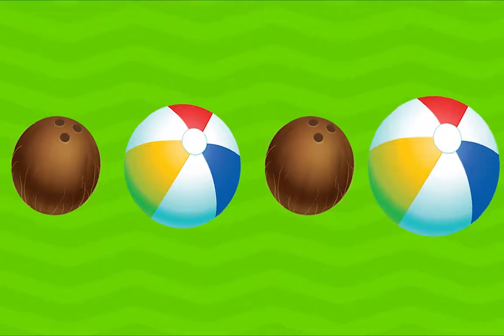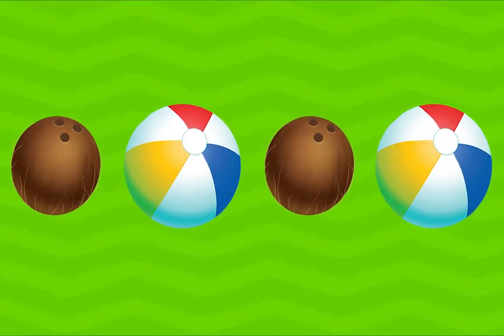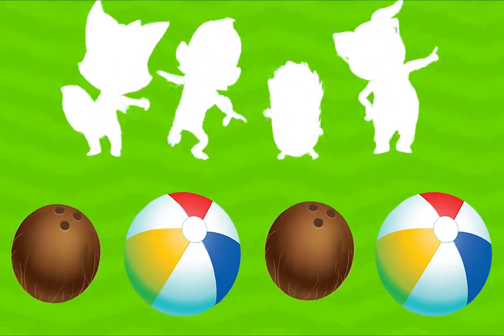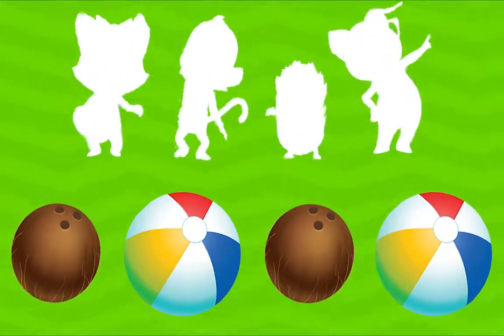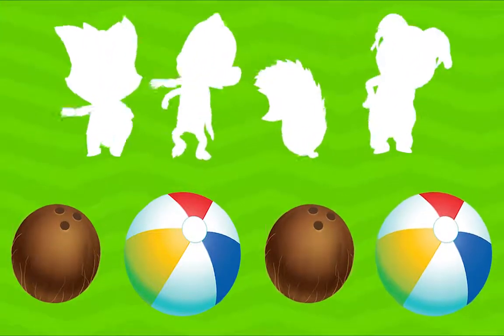Coconut, beach ball, coconut, beach ball, coconut, beach ball, coconut, beach ball.